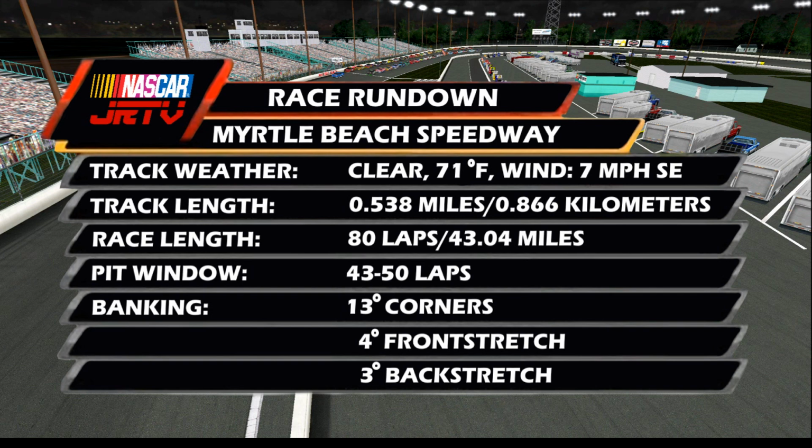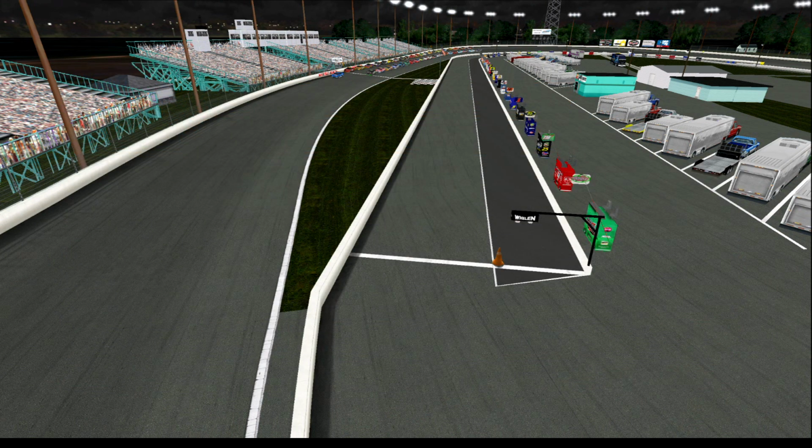So we'll have to see, do the drivers push long? Do they come in early, try and get tires on? 13 degrees banking in the corners, only 4 degrees on the front stretch, and 3 degrees on the back stretch.